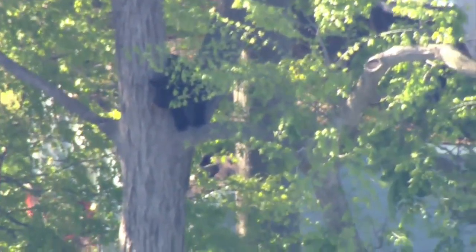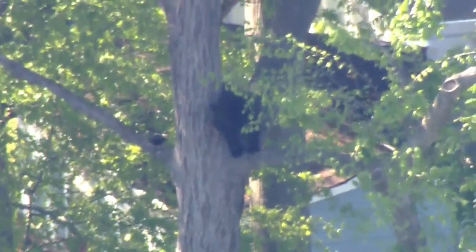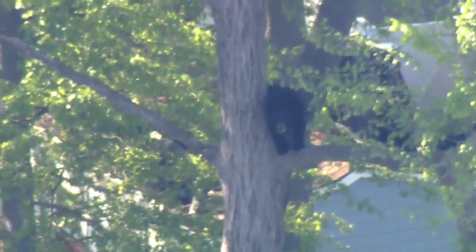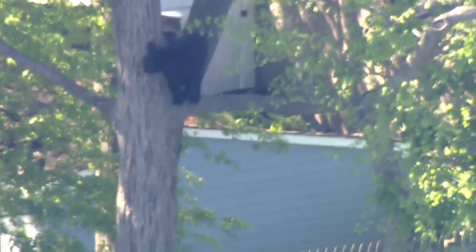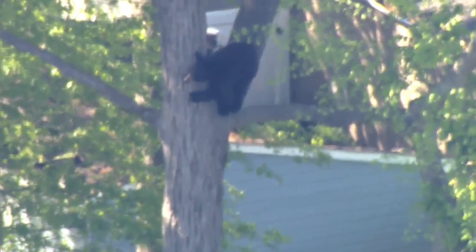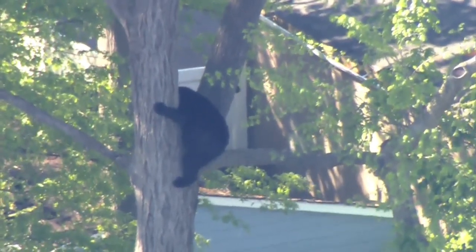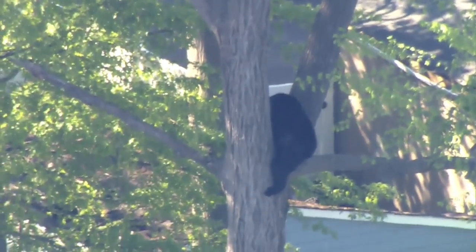We can see the face of the bear. Check this out, folks. Obviously, our little bear guy here is a little afraid. It looks like he's probably the size of a small bear, probably a cub or a yearling. Looks like he might try to scoot down or just kind of sitting in place there.